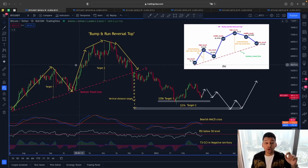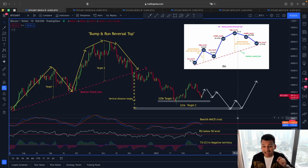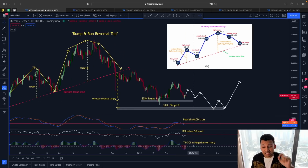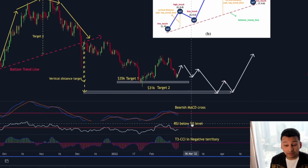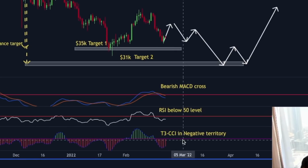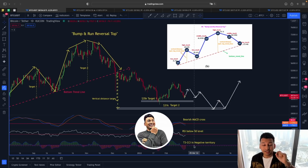Because right now, not just only this bump and run reversal top is showing some sort of a weakness, even though in the medium short term we are seeing some sort of a relief rally, but also the MACD, RSI and this T3 CCI indicator, because the MACD is still a bearish MACD cross, RSI line still below 50 level, and also the T3 CCI indicator in a negative territory, indicating sign of weakness.